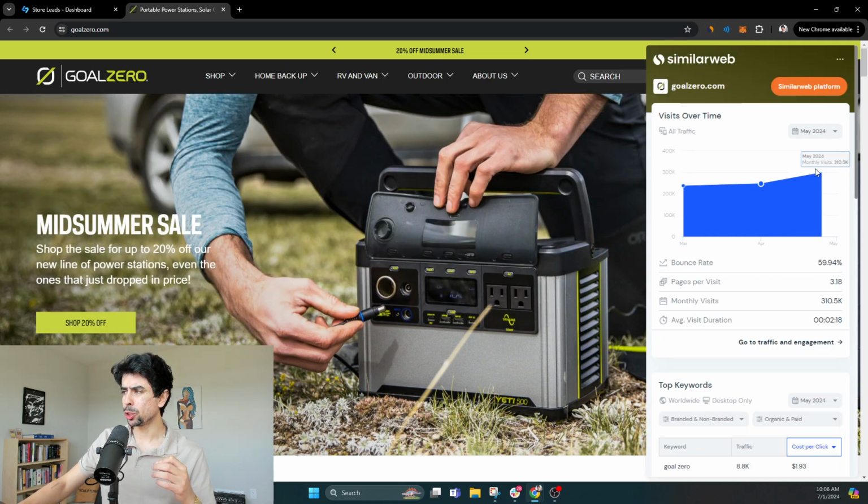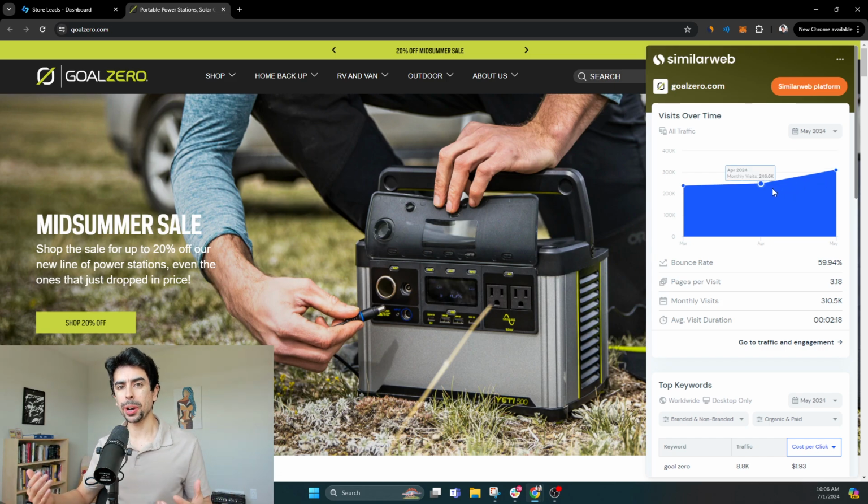Now, if we look at their traffic distribution, we can see immediately that they're continuously growing. These are the trends that we like to spot, especially if we're looking for inspiration, right? You don't want to get inspiration from a store that is going downhill. You want inspiration from stores that are crushing it.